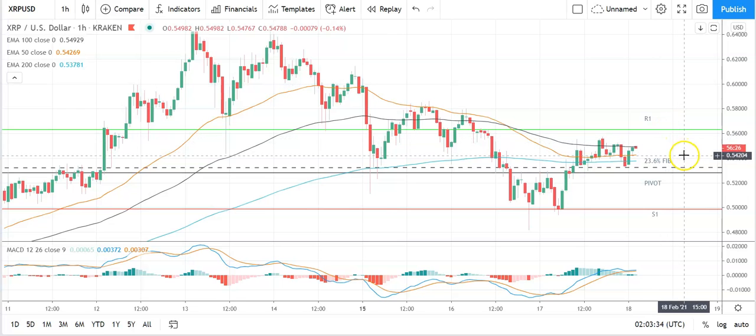A fall through the 23.6% fib and the pivot at 0.5283 will bring the first major support level at 0.4993 into play. Barring an extended sell-off on the day, Ripple's XRP should stay clear of sub 0.49s. Second major support level sits at 0.4649.